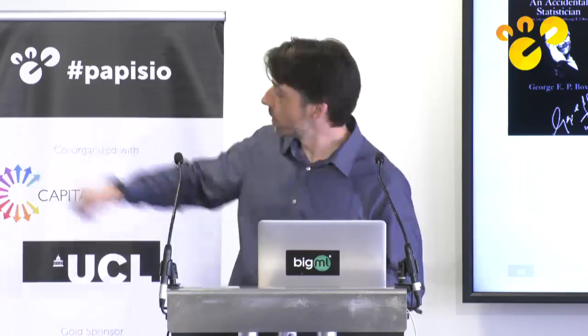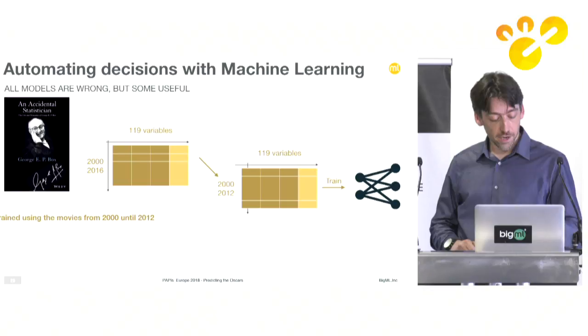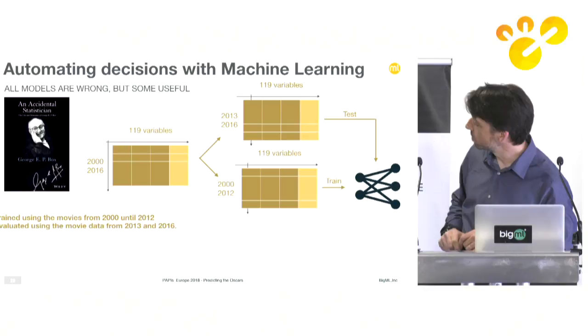So we're going to make one data set that's 2000 to 2012. And we're going to train a deep neural network, actually, using all the movies from 2000 to 2012. And then we're going to pipe the 2013 to 2016 movies through there and see whether or not it predicts the right winners for the Oscars. Okay, so we do a little four-year test.